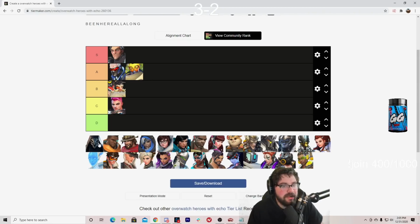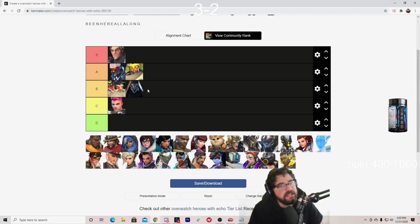Reaper. Now, Reaper's kind of weird. I honestly think, especially in low ranks, Reaper's always been very, very good because he can capitalize on a lower reaction time coming out from a lot of lower ranked players. He's very good at punishing. At high level play, you don't see him too much, but when he's played, he actually can be pretty good.